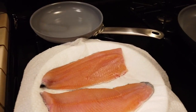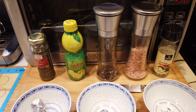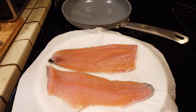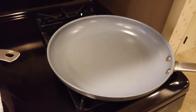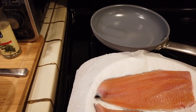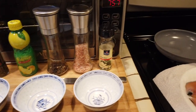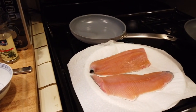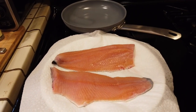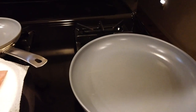So what I'm going to do is prepare it with a little lemon butter caper sauce. I got all the ingredients here. I'm going to start putting them out. I'm going to prepare the fish, fry it up in this pan with a little olive oil, and then prepare the sauce and just drizzle it on top and then eat it up. And it should be pretty good. So I'm going to go ahead and first fry the fish. So let's start with that. And then as I fry up the fish, I'm going to prepare the sauce. So here we go.